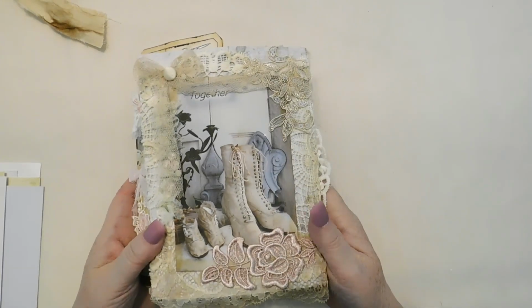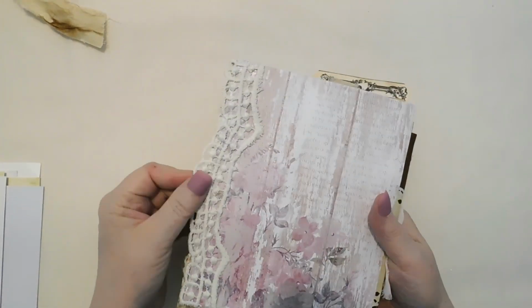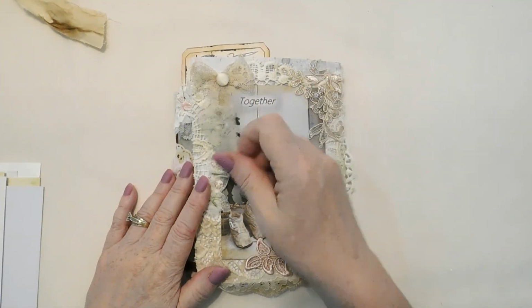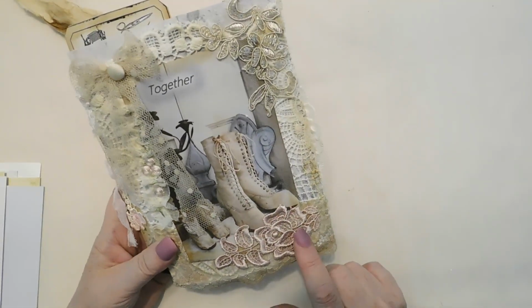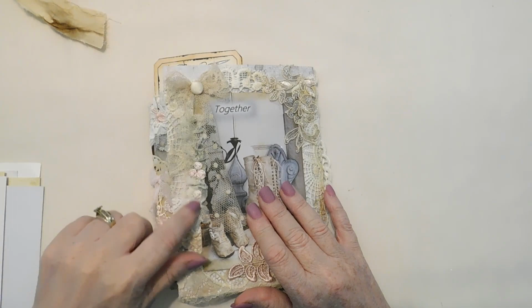And so here are those shoes, the baby shoes and the mama shoes, and I put appliqué. This is from the back. There's the back. I put some lace. I just made this plain so it would lay down, sit down, and be flat. I put the word together on there, which is on the card too. Put some pink appliqué, and this is a bridal button. This is some netting and appliqués.